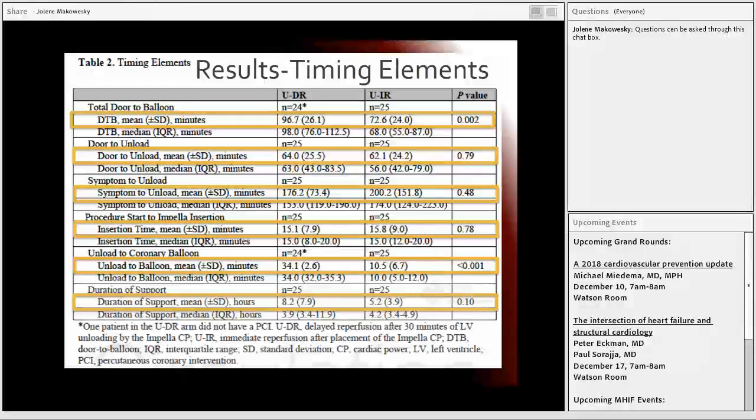So this is one of the criticisms of this study, which I'll come to, that, you know, maybe despite randomization, these two groups were a little more similar than you would have liked them to have been. In terms of the insertion time for the Impella device, it took about 15 minutes in both arms of the study. And again, the time from unload to ballooning was significantly different between the two groups because that was intentional, so about 34 minutes for the delayed group versus about 11 minutes for the immediate revasc group. And patients were supported for similar amounts of time in both groups, between 5 to 8 hours.